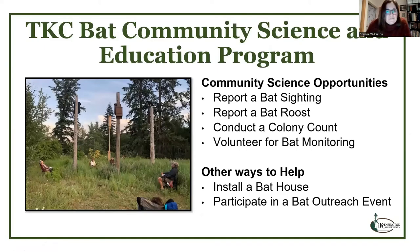So another aspect of this bat program that we have is community science and education. On top of having bat monitors out in the field, we also want you to report your bat sightings. We've got things set up on our website now to report a bat sighting, report a bat roost location, conduct a colony count. And another way you can get involved is to volunteer for the actual bat monitoring on our preserves. Other ways you can help out is to install a bat house on your own property or participate in one of our bat outreach events. So we're going to be doing more events as the season rolls on, and we'll let you know as those come up.